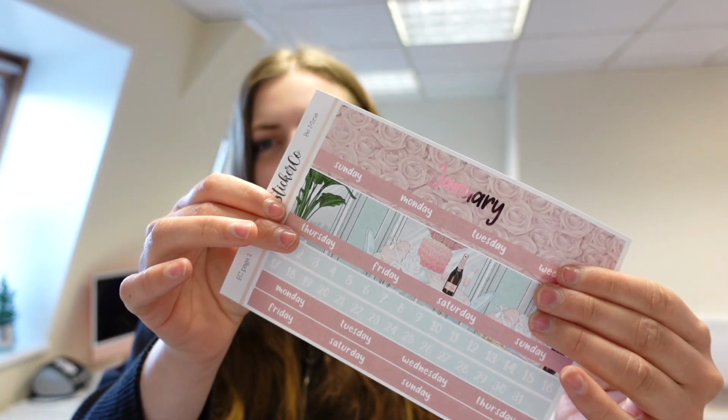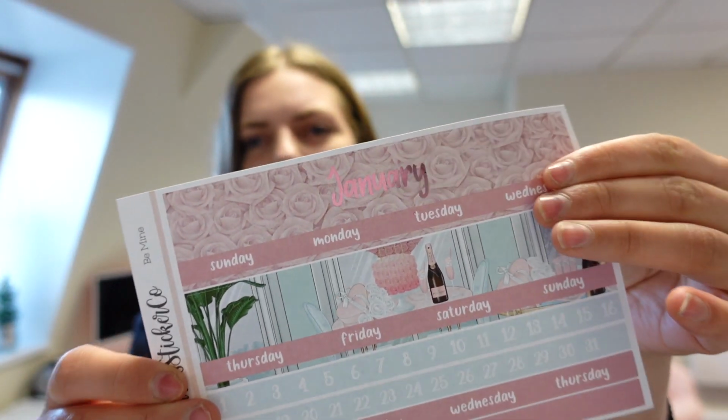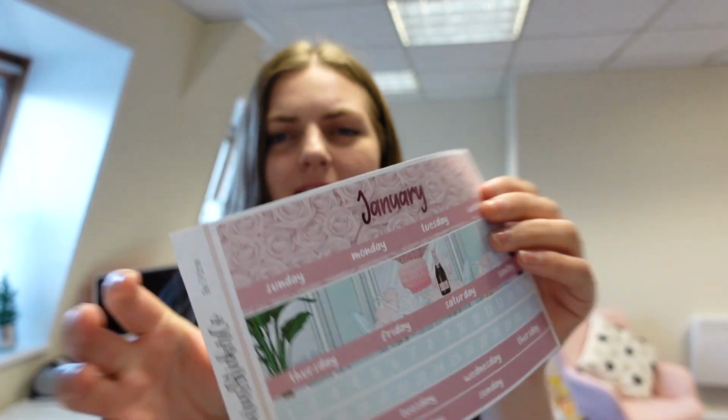Like how the foil has come out. I will do a reveal post of this later on my Instagram, but I really like how the foil fits just on the monthly kit, so I'm really happy with doing that. So that's kind of like my first sample of it, and I'm really happy with it, so those will be released probably at the weekend.